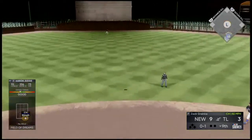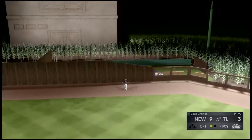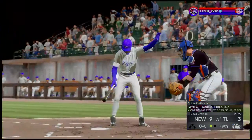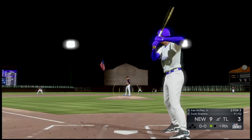And he jumps on this one. It's high and deep to center. Hicks is on the warning track as he hauls it in for a loud out number 1. So now to the plate, Ken Griffey Jr. He's 2 for 3 and looking for more here.